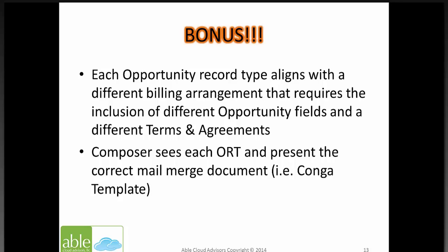Another real big bonus is that anything I have been able to throw at these Conga people, they have been able to accommodate. And so if you have a complex configuration like I do and like my clients do, they're using opportunity record types. And each record type is meant to embody the details about the billing arrangement. So is it time and materials? Is it a fixed bid? Is it this? Is it that? Is a subcontractor involved? And that way, using the opportunity record type, you're collecting and forcing the collection of information that's pertinent based on that billing arrangement.